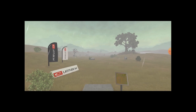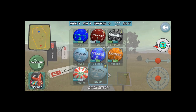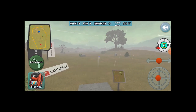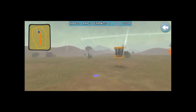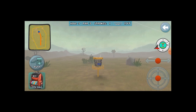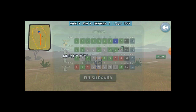And we have the final hole. Final hole, 4 crosswind. Yeah, let's just go Explorer and let's just figure that the wind is going to cut the distance down a little bit, but that's fine. Should slide in there nicely and give us a pretty routine 17-footer, which we will make. And that finishes the tournament.